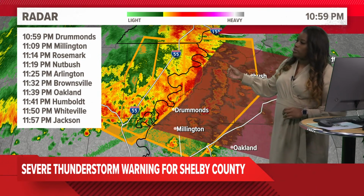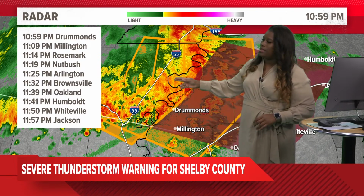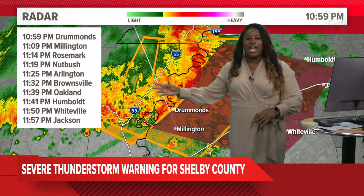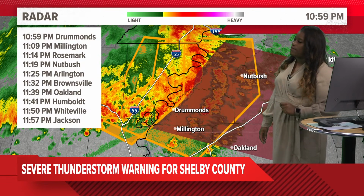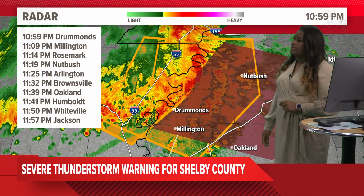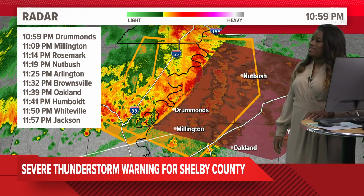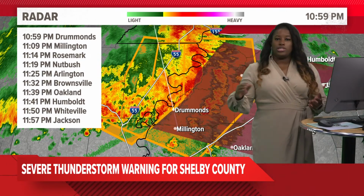Millington at 11:09, Rosemark at 11:14 p.m., Nutbush at 11:19 p.m., Arlington at 11:25, Brownsville at 11:32 p.m., Oakland at 11:39 p.m., Humboldt at 11:41 p.m., Whiteville at 11:50, and Jackson at 11:57 p.m. So this storm is continuing to push eastward.